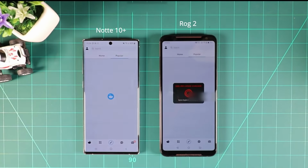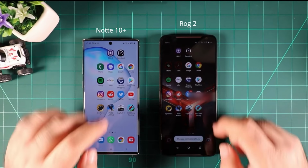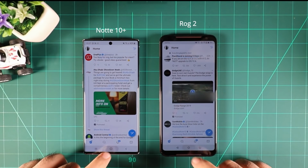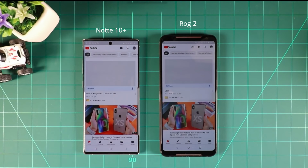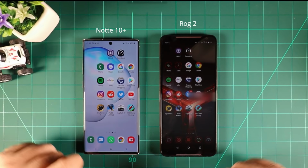Reddit. Samsung has a slight edge. Yes, Samsung has the edge here in terms of Reddit. Twitter. I think both are pretty close. I couldn't call it. YouTube. Okay, both of them very close to each other.